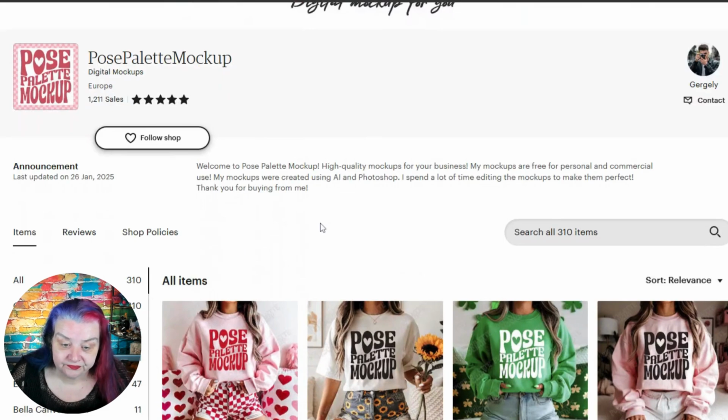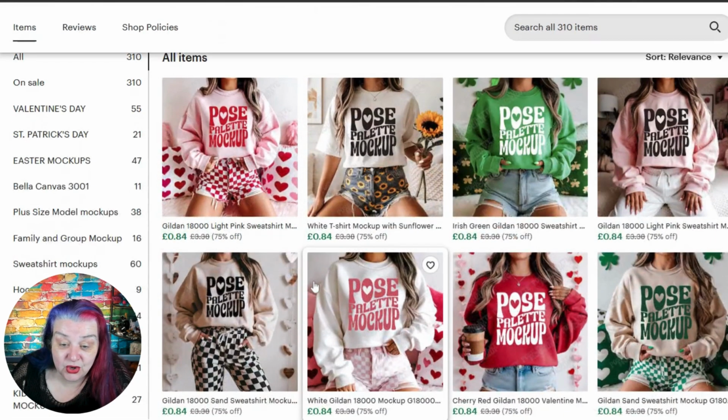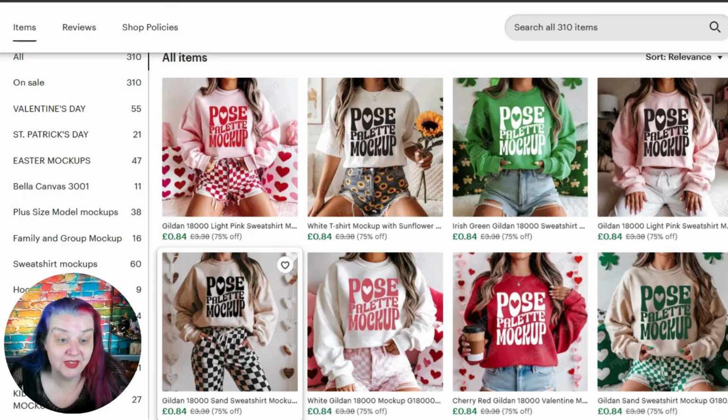My mock-ups were created using AI and Photoshop. I like that they're being honest. I don't see big problems with this shop in that they shouldn't be here. It's just that Etsy allows this. And yeah, if people are going to have print on demand shops and they're going to be making hundreds of things, they can get some nice mock-ups here for not too much money. And look, I've done some work with AI. Trying to get AI to do what you want is really difficult.